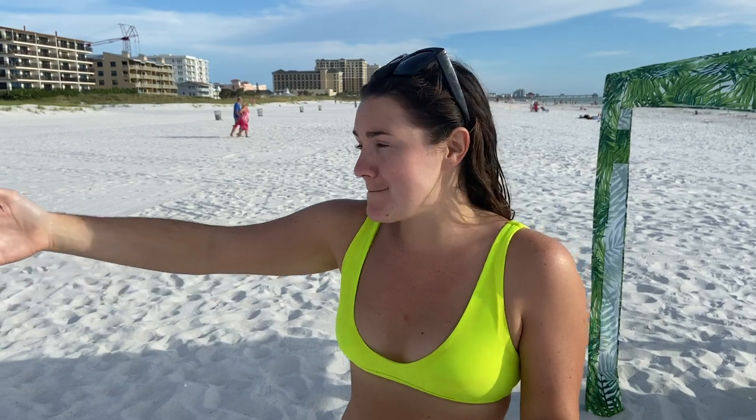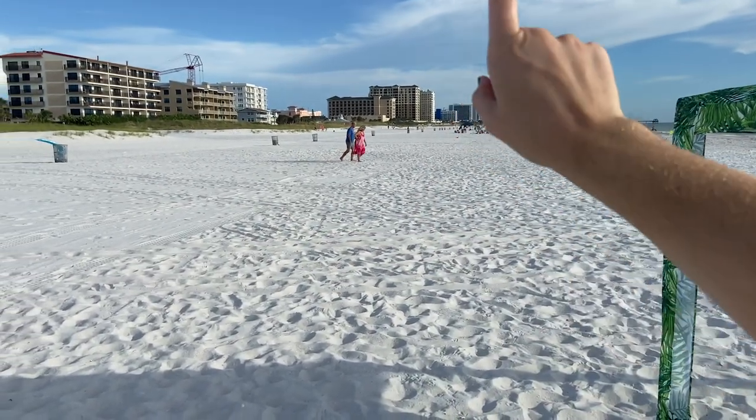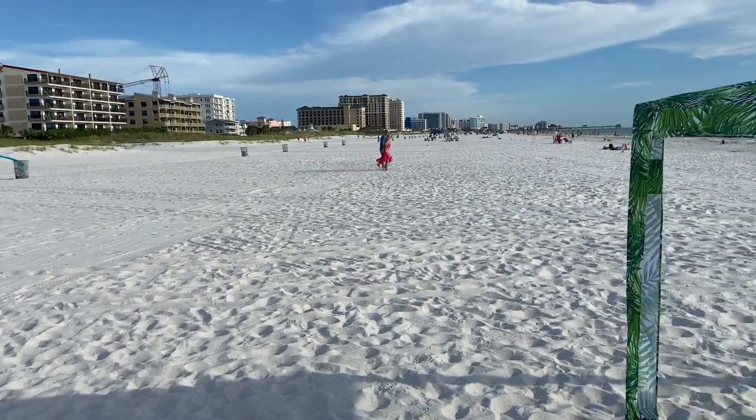It's not as hot, so I can show you guys just how big this whole beach is. And it extends all the way over to the pier, which you can see over here. I think there are a couple good restaurants over there, which we are probably gonna try later.